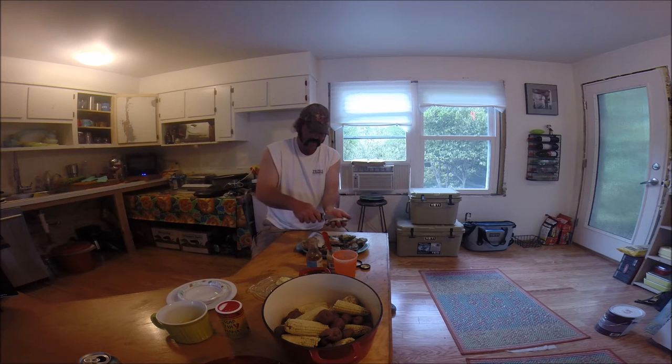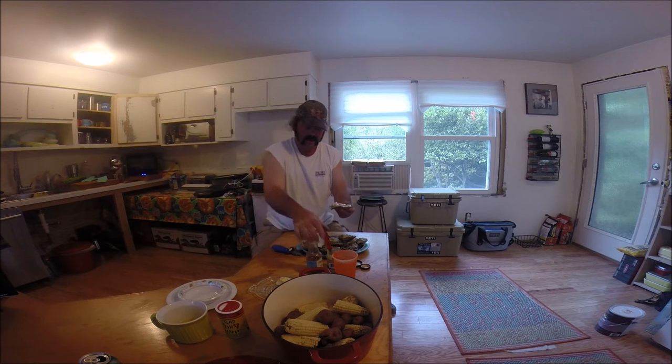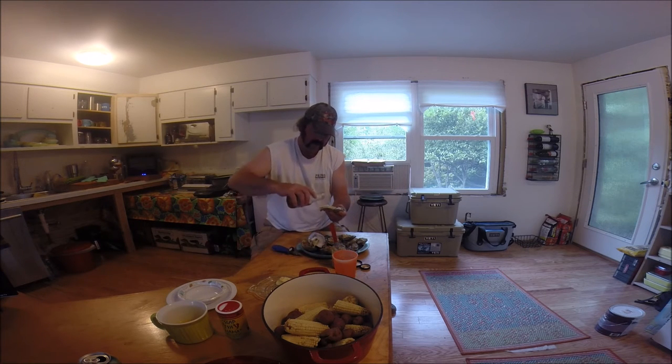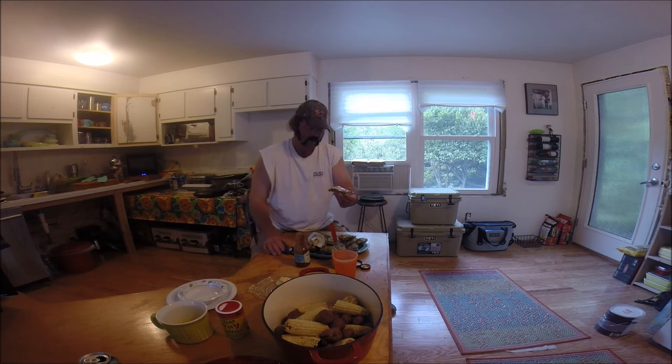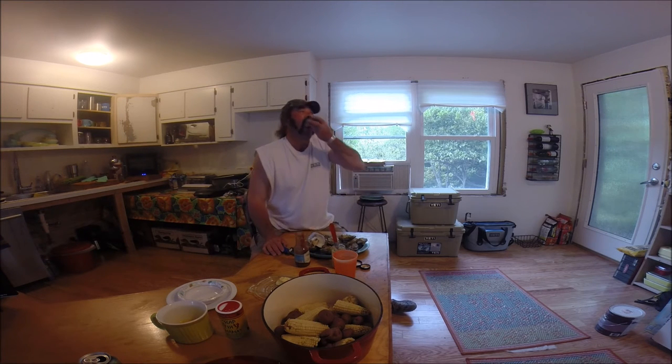You've got to be kidding me. I've had some pretty good oysters in my day, but that thing, look at that. That's the size of my hand. Well, practically. A little horseradish on that bad boy. And a little bit of cocktail sauce. I don't know if I can do that. That's a big one.